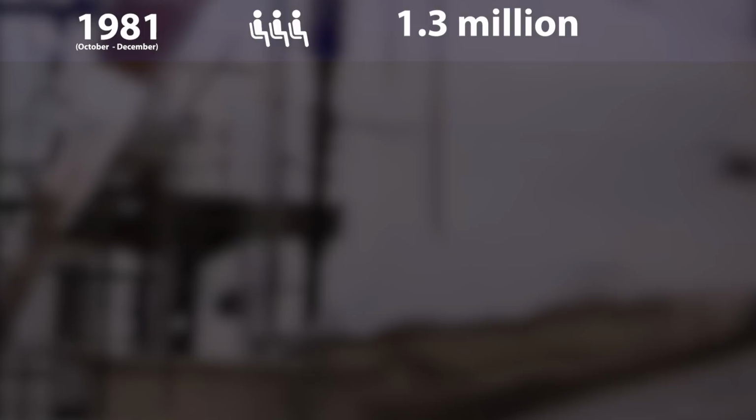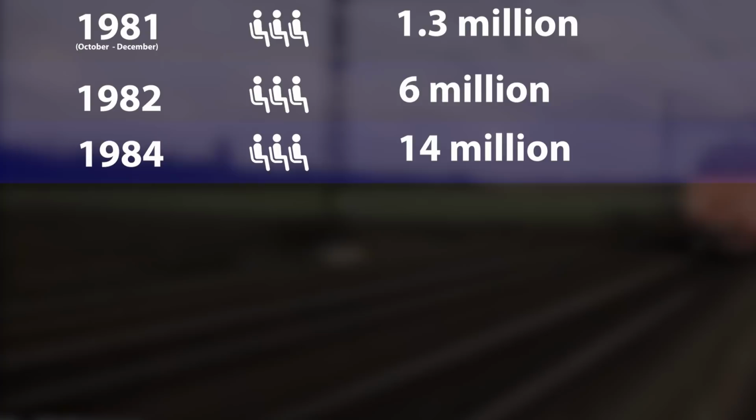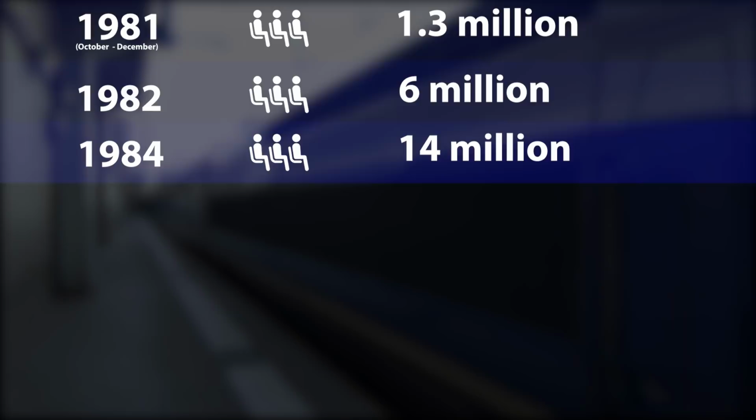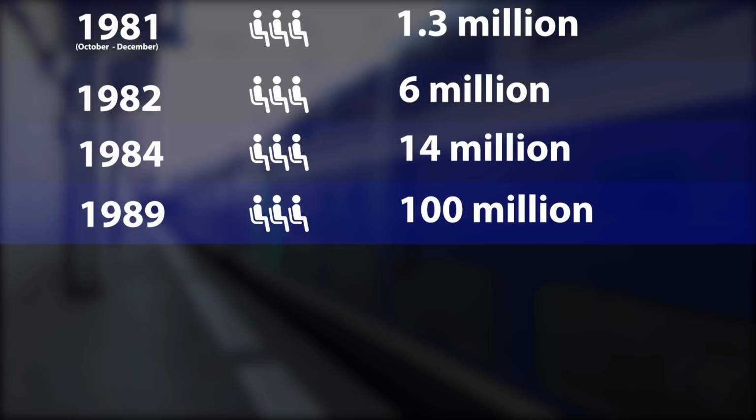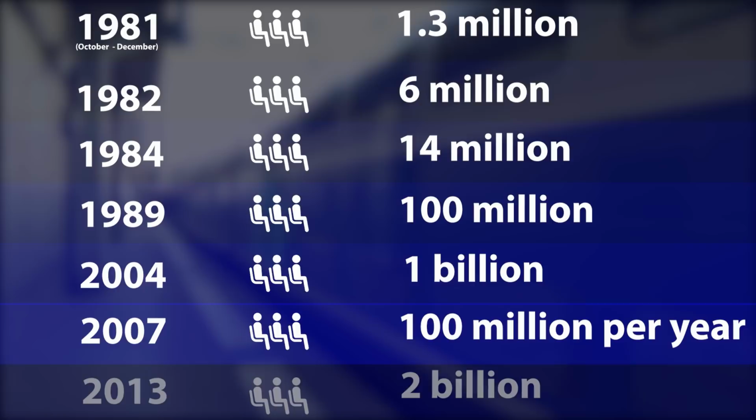In 1982, the figure already hit 6 million, and in 1984, the first full year of operation, this number rose to 14 million passengers. In following years, the number of high-speed services progressively increased, and before the end of the decade in 1989, about 100 million passengers had been transported. In 2004, the number of passengers hit 1 billion. In 2007, the annual volume reached 100 million for the first time, and already in 2013, the total cumulative number of transported passengers reached 2 billion.